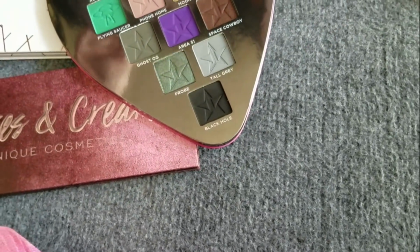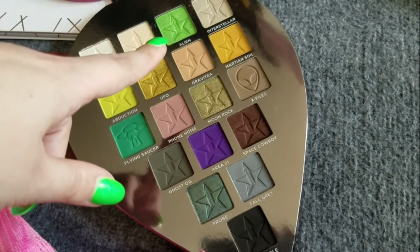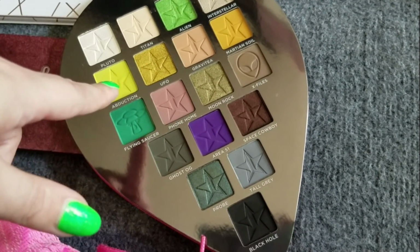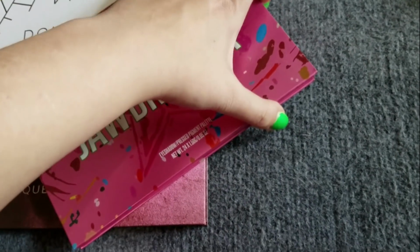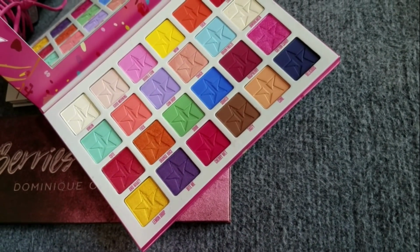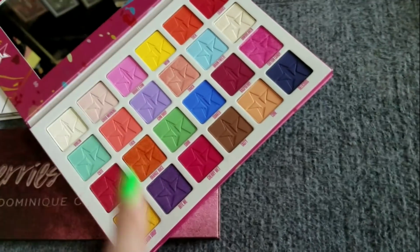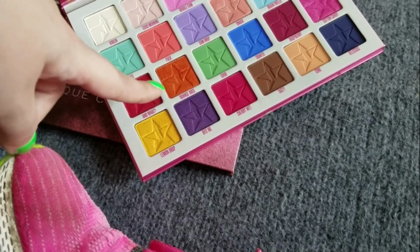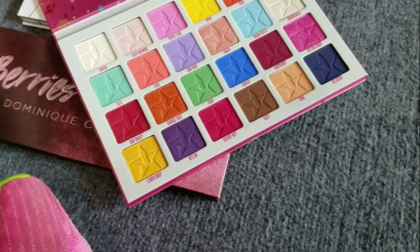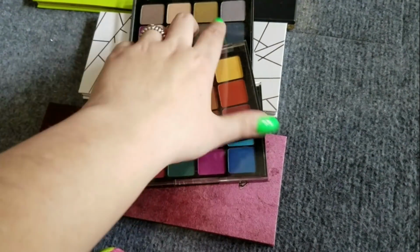Okay, Alien Palette. Yes, we are keeping this. Burp Squad, one of my absolute favorite end-all, be-all shimmers. Love this, love that. Got a really banging black, so this one is staying. Along with Jawbreaker, which is just a fantastic, bright palette. I love Cherry Wet, I love Licorice, I love Orange Juice. So this one is staying. Surprise, surprise, all of my Viseart palettes are staying.